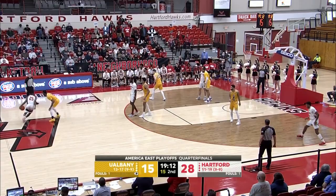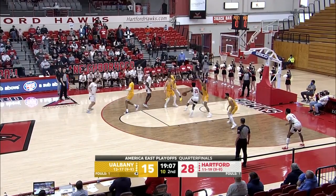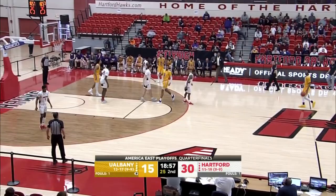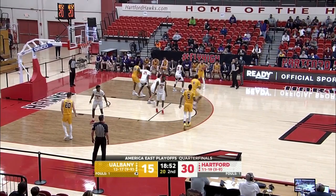Here, Coach Gallagher yelling as Williams tries to find the angle. Throws it up. Circus shot rolls around and falls home for Austin Williams. Williams with his first points. Yeah, first bucket of the day. Might not have looked great with a left of hands, but it fell through that orange circle, and Hartford's lead is 15 for the first time.